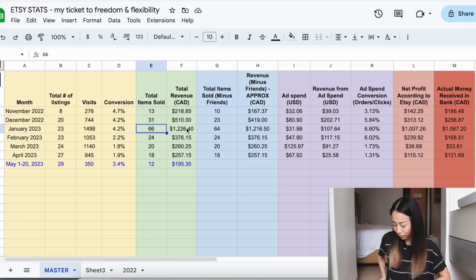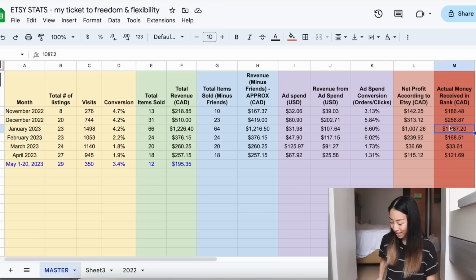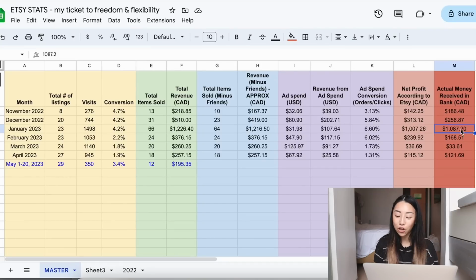And then starting from there, things got bad. So I went from like $1,000 to, and you can see the money that I received in the bank, it was like $1,000, and then it went down to like 168, and then 33, and then 121. So it went way down. There were a couple of things that happened.